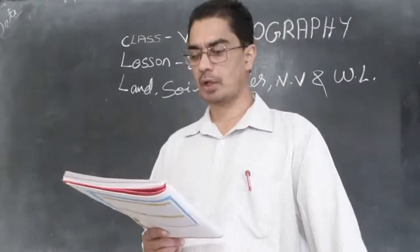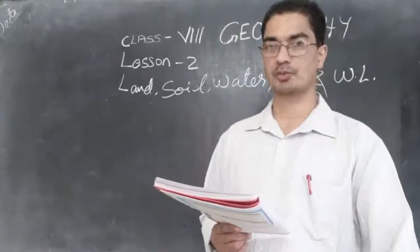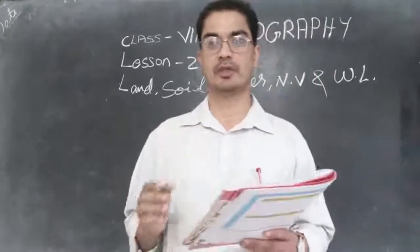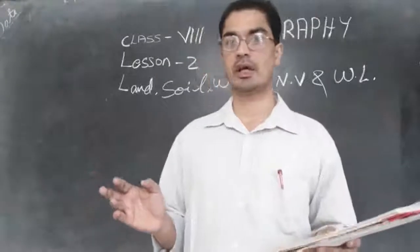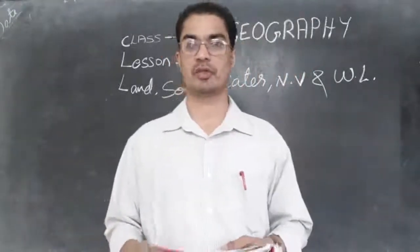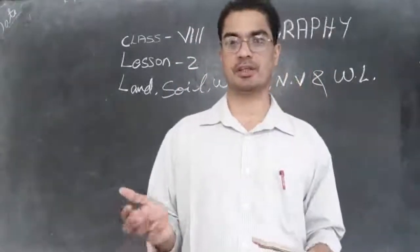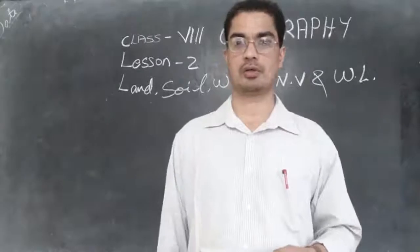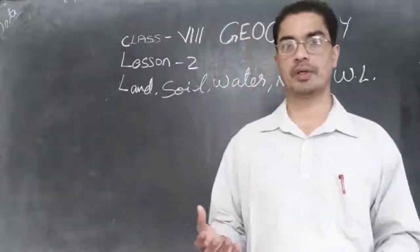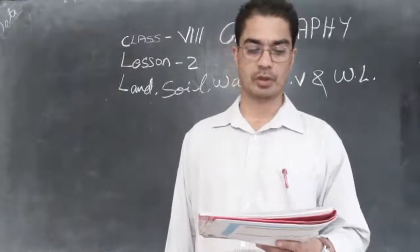And all her family owns is a piece of rocky land around a small hut. So they have a small piece of land where their house is situated, and that is rocky ground. The ground is filled with rocks, so they cannot cultivate anything. The ground is very full of rocks, so the soil is not very deep, therefore they cannot cultivate anything there.